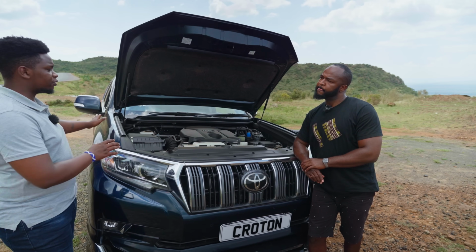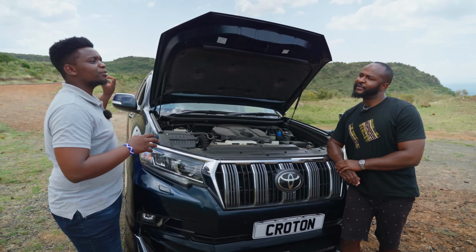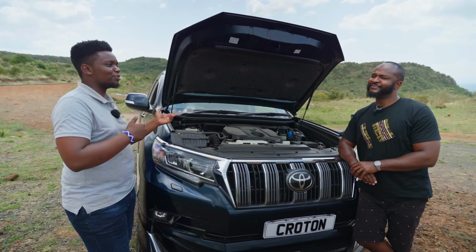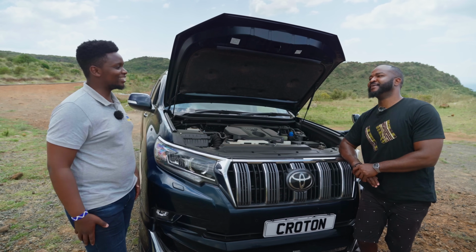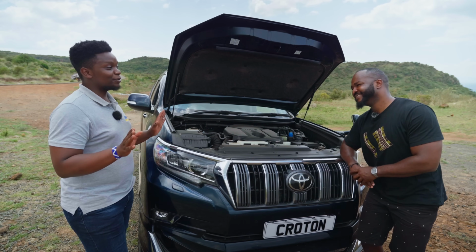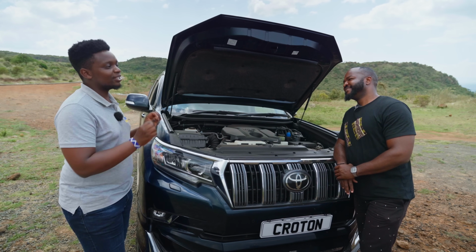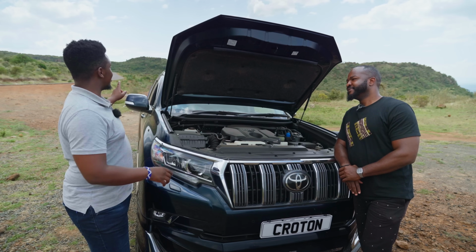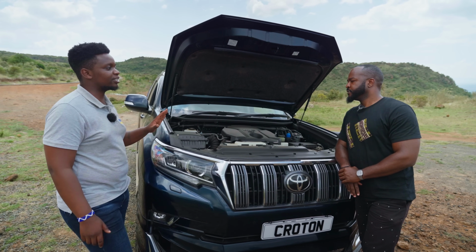Now, if you notice, most of these newer Prados, they don't emit smoke like the predecessors. You remember the J150s? Yes. They would pull out smoke. You would clearly know it's a diesel. Nowadays, it's very hard for you to know which car is a diesel unless maybe if you're keen with the engine. But you can never tell. Yeah, you'll not see emissions in the new model anymore.